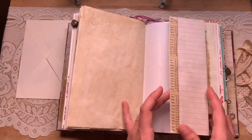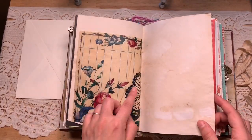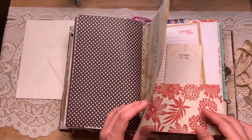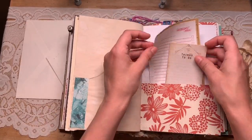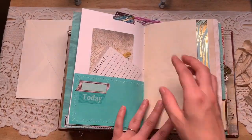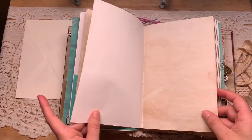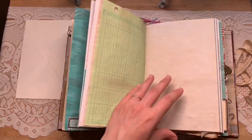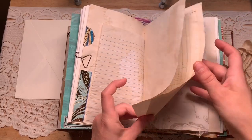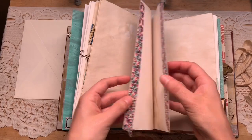There's so many pages in this thing. Here's the other side of that giant library card. Vespers to Wendy. Little writing lists and to-do lists and things. She has a nice variety of paper. There's the copy dyed paper, there's prints, there's scrapbook papers, there's heavier cardstock. All sorts of different. Here's a ledger page. That's neat. That's pretty.